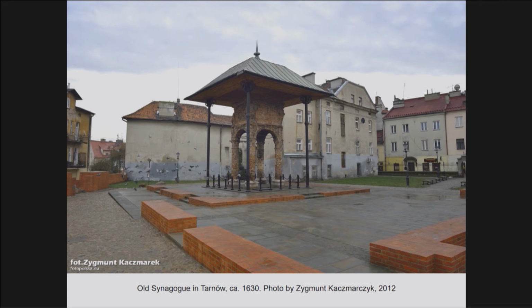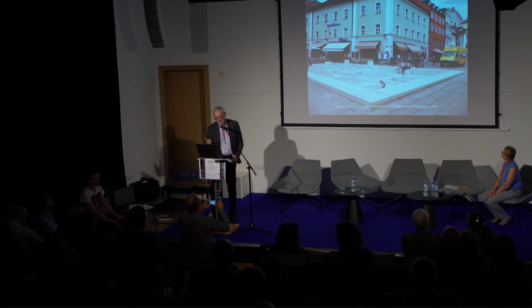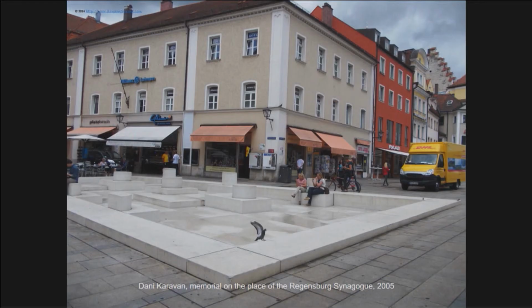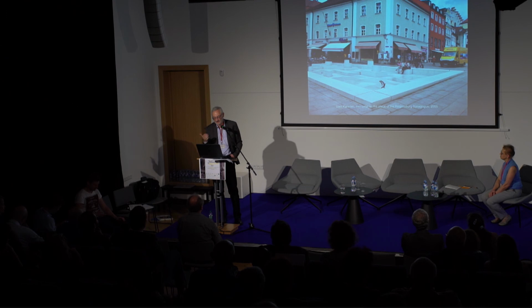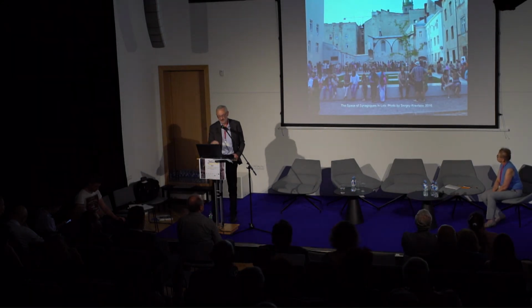And there is another extremity, like the work done by Dani Karavan in Regensburg, where you reconstruct, but it's very fine, very smooth. It's all new, as if nothing has happened. I have some problem with it, but you should remember that this synagogue was destroyed in the 15th century, and it's an old story. It doesn't hurt anybody present, I believe.